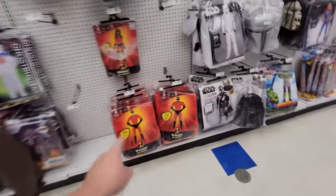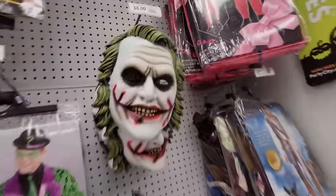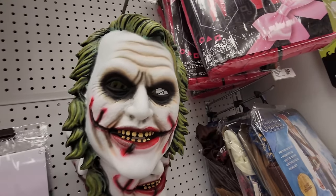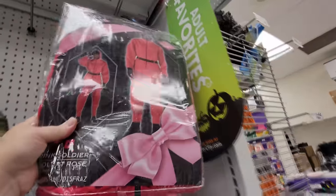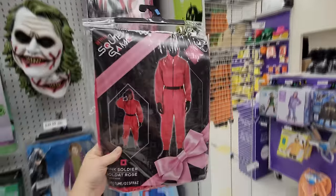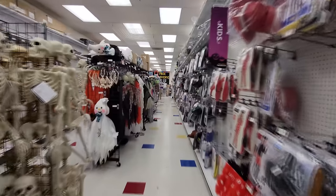We've got Incredibles costumes over here, Star Wars, Infinity Saga, Batman. Ooh, look at this. I've seen this before. The Joker mask. That is actually pretty cool. Oh, and this is cool. This is the first place I've seen the pink soldier from the Squid Game. All right, let's keep moving here.